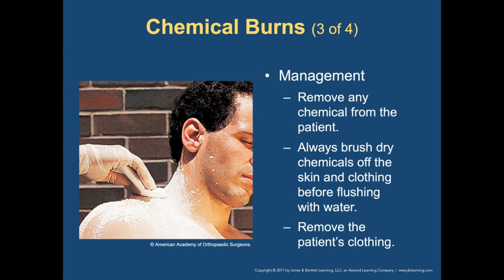All right, some chemical burns. Treatment for chemical burns can be specific to the chemical agent, like we said. Management of chemical burns: the severity of the burn will depend on the type of chemical, its strength, duration of the exposure, and the area of the body exposed. To stop the burning process, remove any chemical from the patient. Always brush dry the chemicals off the skin and clothing before flushing the patient with water.